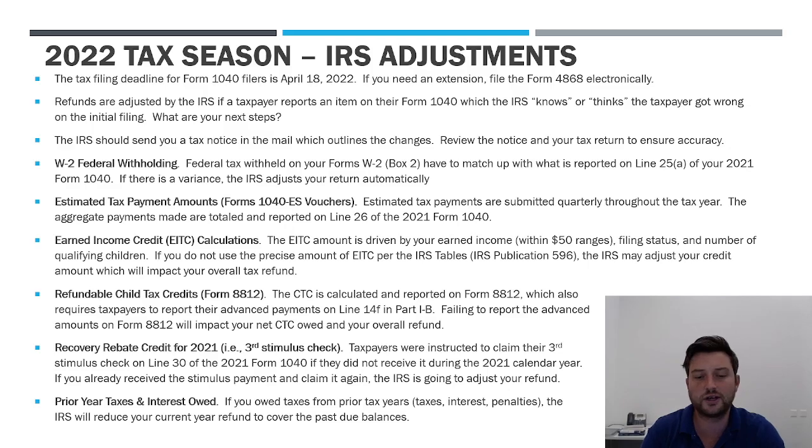So if your refund check was adjusted by some obscure amount and you can't really trace it to the refundable tax credits for children, the stimulus check, maybe the earned income tax credit you never even had, if it's some really obscure amount and you can't really trace it, then that might be the issue. It could just be some balance owed, and then when you add on the interest and the penalties that have accrued on the account, you find that it's some weird number that they just took off the top of your current year refund.